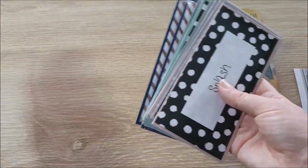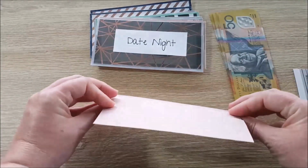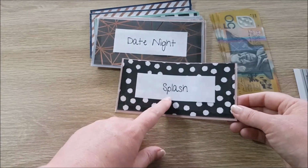So I have opted to cut down my cash envelopes. These are just the old ones that I was using, and I've just cut them so that they now fit in my wallet, so that I can actually put my cash in these and I can't see it.